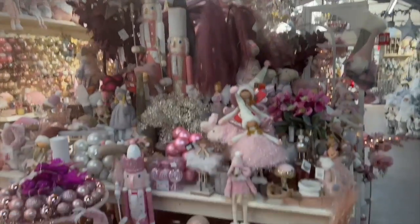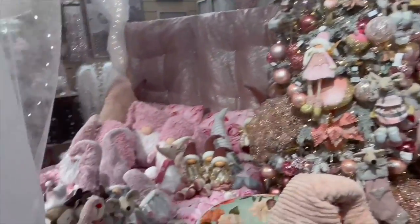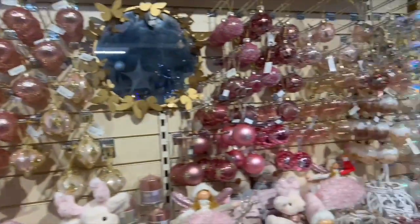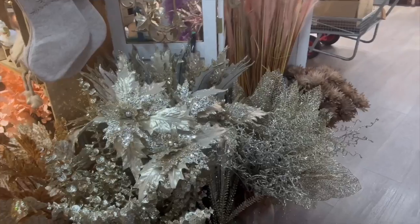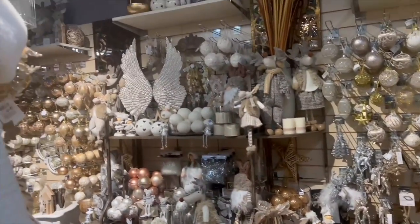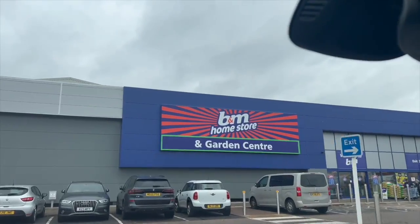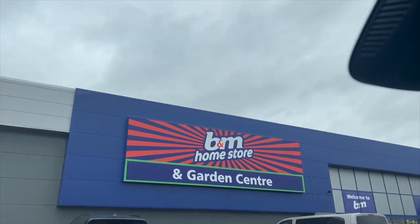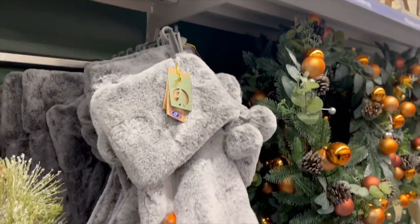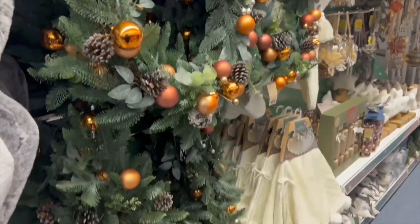If you're feeling pink vibes, there's also a lot of that here. How cute! The kind of things that I'm interested in are very much gold. Oh, there's so much choice. Let's just take a moment for Winter Wonderland over here. To B&M. I think these are so nice. Orange vibes. This is where I'm at.